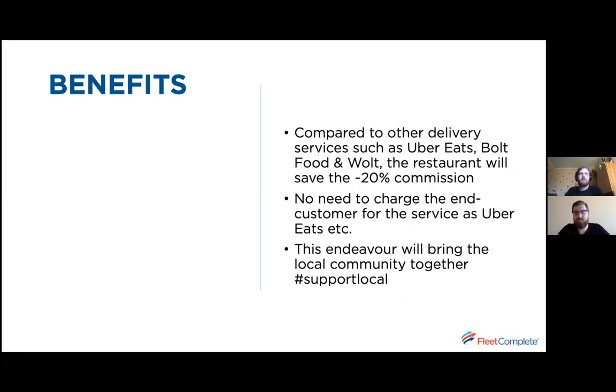And for me personally, the solution has already paid itself off, because I know that this idea has saved the jobs of 8 people. And I've noticed that the local community is really coming together and supporting Contilli and the other restaurants that have started this solution. So the idea here is not just to survive the crisis, or make some easy money, or find clever ways to become richer. The idea here is really to do everything we can to save the jobs.